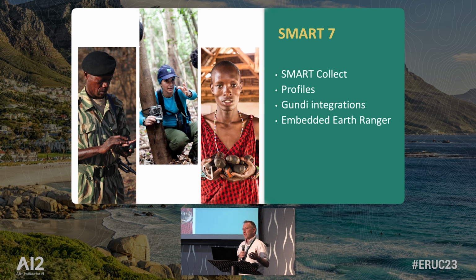Hopefully you're all beginning to get familiar with what Gundi is, but basically through Gundi, we can now pull data from over 100 different sensors into SMART. And what we've just started releasing last week is Embedded EarthRanger for SMART. For all of our SMART users who love and enjoy working with SMART, but want to get some of those advantages that EarthRanger provides, it allows them to pop up an EarthRanger window from within SMART, view EarthRanger data, but then ensure any data they add in EarthRanger feeds back into SMART so they have all their data in one place.